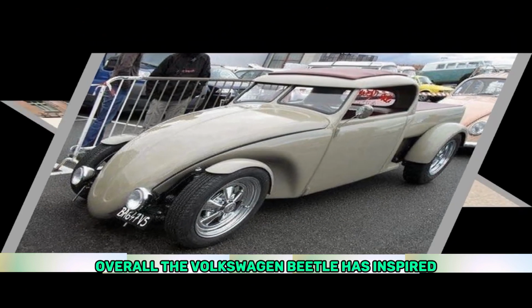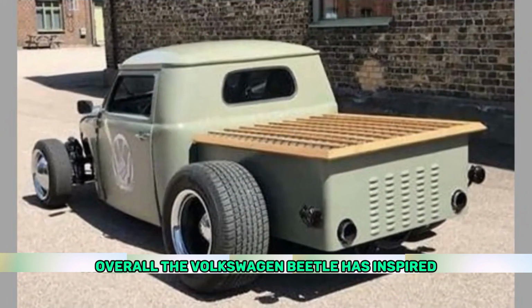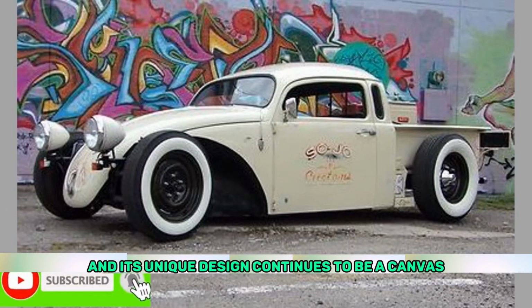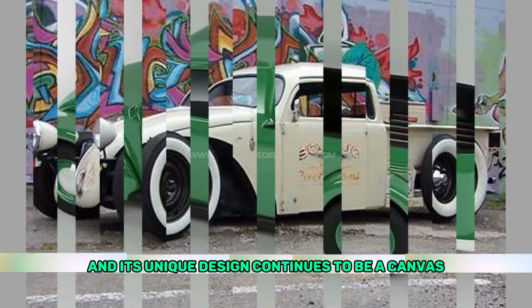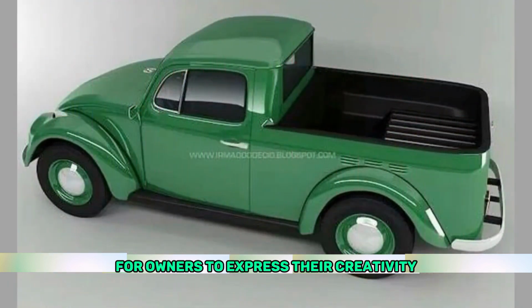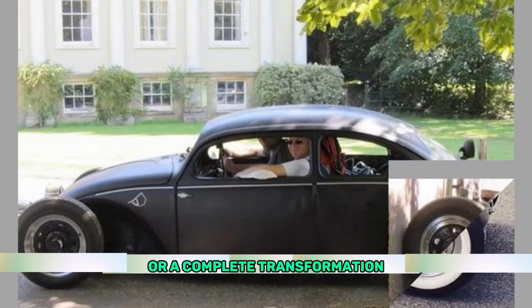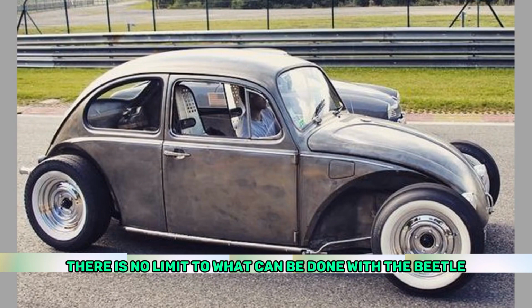Overall, the Volkswagen Beetle has inspired countless modifications over the years, and its unique design continues to be a canvas for owners to express their creativity and individuality. Whether it's a subtle modification or a complete transformation, there is no limit to what can be done with the Beetle.